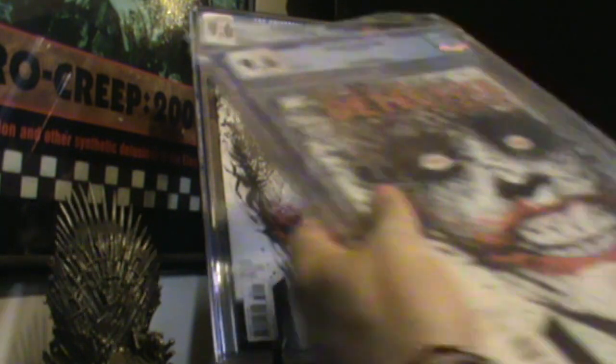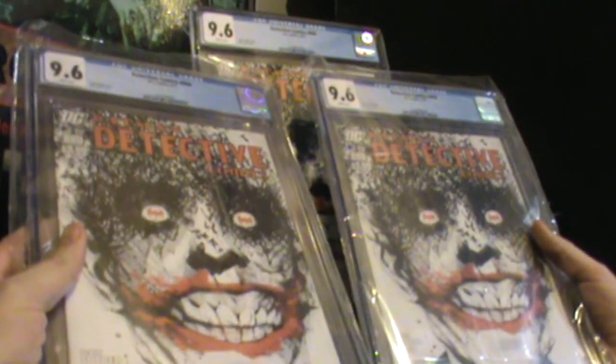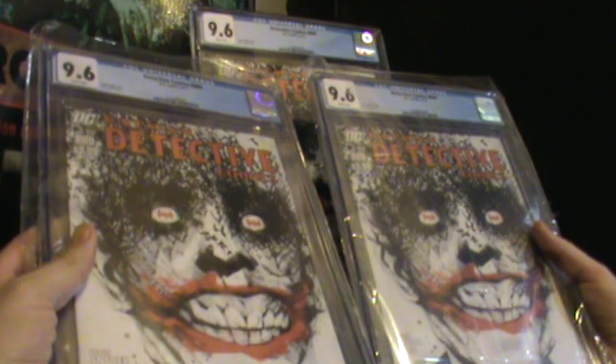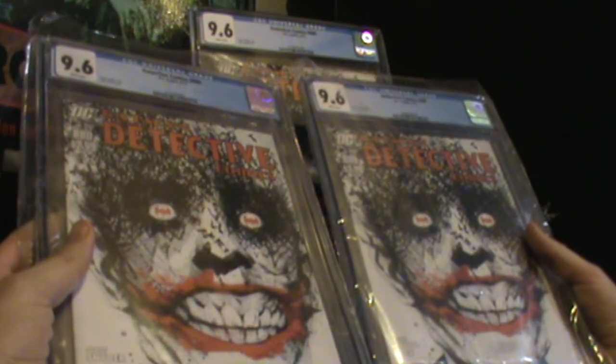But not only do I have one, but came back with three of them. Three 9.6s, no 9.8s, but very, very happy to have these in the collection. Pretty sick.